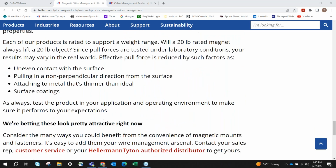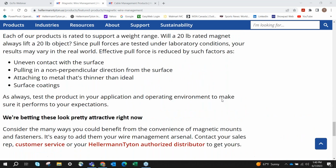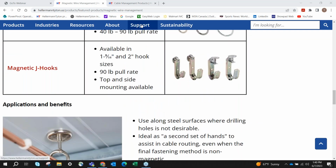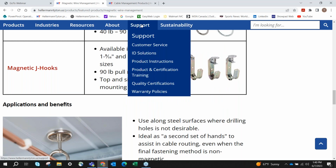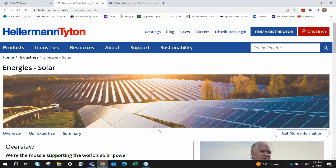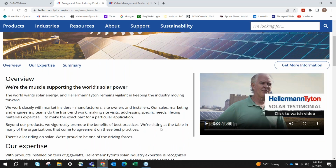So beyond these few products that we've discussed, maybe what I'll do now at this point is go into a little bit more about us and our products beyond solar. We won't talk about it in great detail, but just to give you guys a sense for some of the other spaces that we play in: aerospace, automotive, defense. Here's our energy section, just to give you again a bit of an overview on stuff beyond just what we've discussed today.